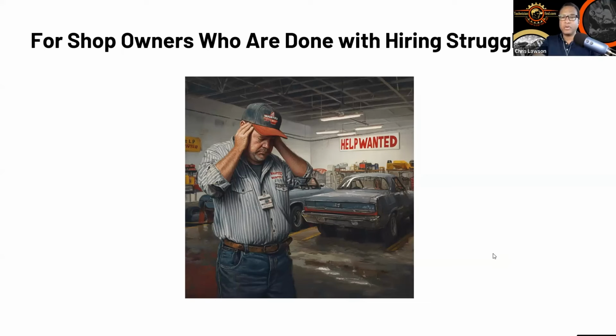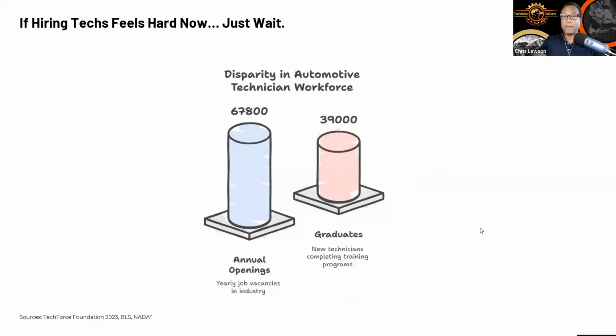Instead, this is about a proven step-by-step process for generating a consistent flow of qualified applications from technicians who are the right fit for your shop, both in terms of their skills and their values. And the best part, we take everything off your plate here at Technician Find, so you can skip the frustration and guesswork and get back to what you do best, running your business and serving your customers. So if you're ready to build a deep bench of top-notch techs and fill those empty bays and grow your business with confidence, keep watching because in the next few minutes, I'm going to show you exactly how to make that happen.